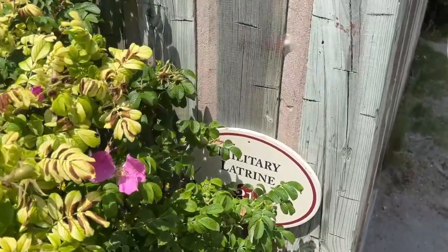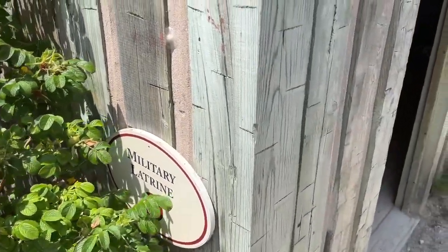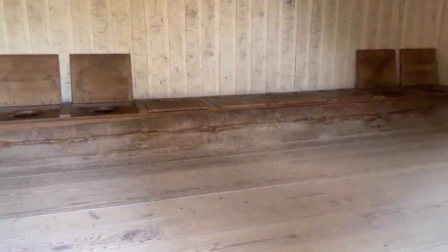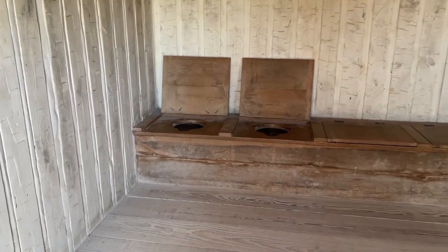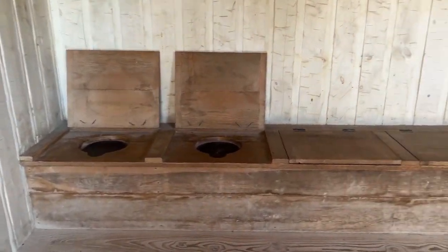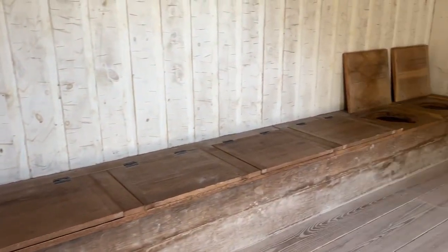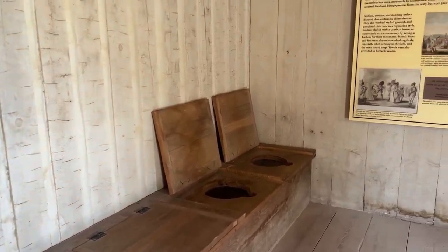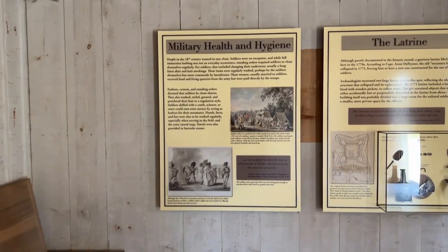So here is the military latrine. Wow. All the way across. No privacy. I gotta go to the bathroom. No, you don't. You were just in there.